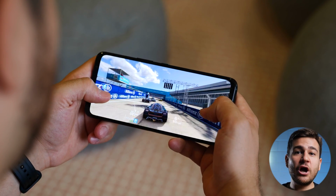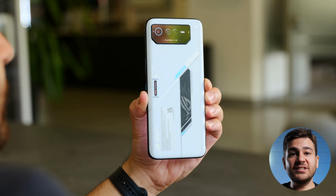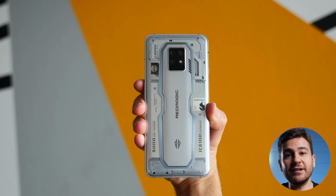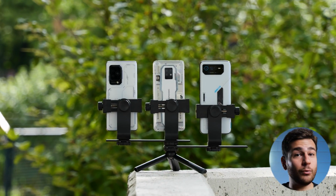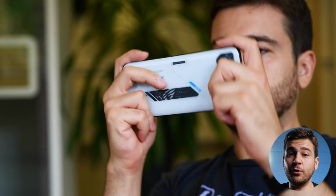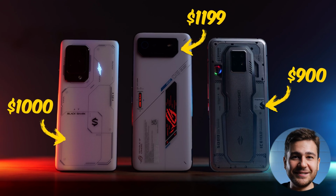In this episode, we'll be looking at the Asus ROG Phone 6 Pro alongside the ZTE Nubia Redmagic 7S Pro and the Xiaomi Black Shark 5 Pro. Which one works the smoothest? Which is the most comfortable to hold? And of course, which is the most expensive?